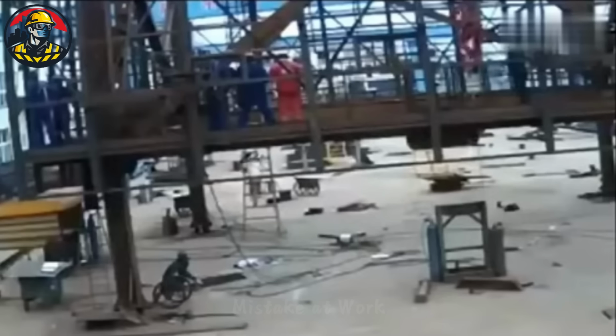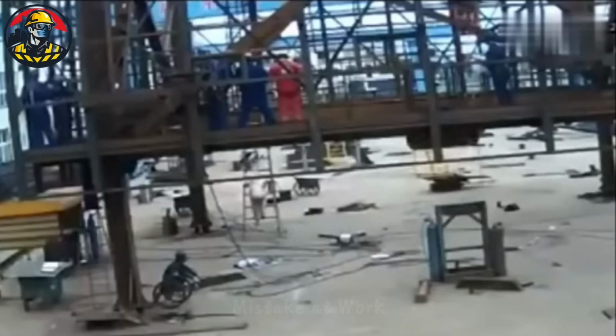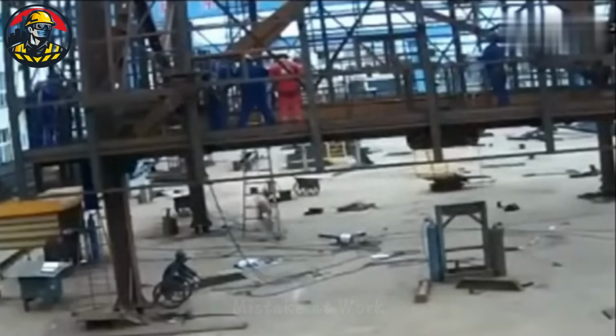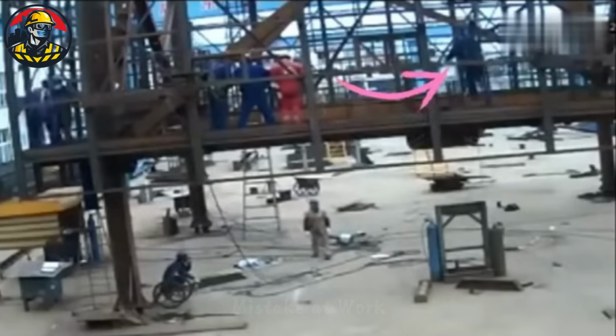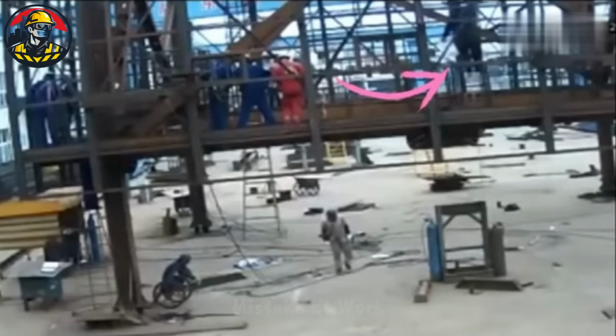This incident is a clear reminder that working at height demands strict attention to basic safety rules. Even a single moment of distraction or choosing convenience over safety can lead to a devastating accident that cannot be undone.